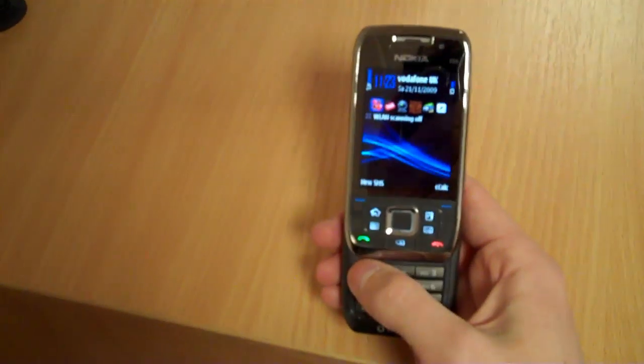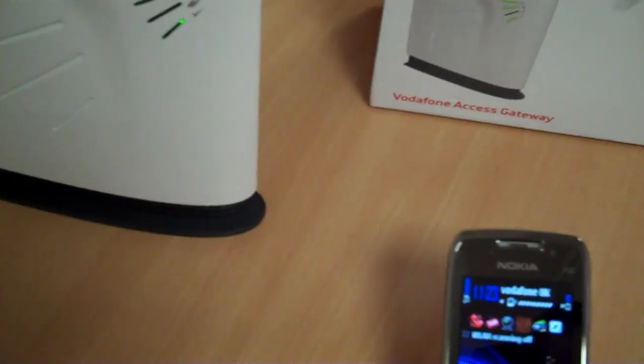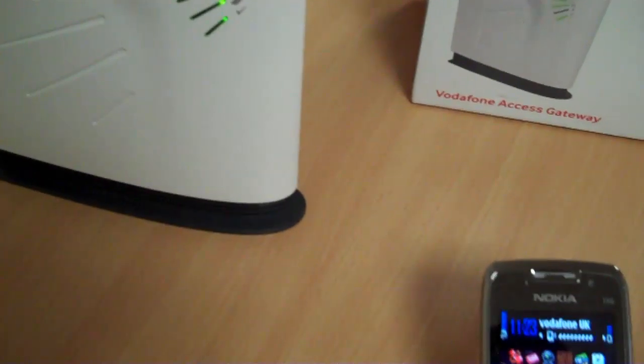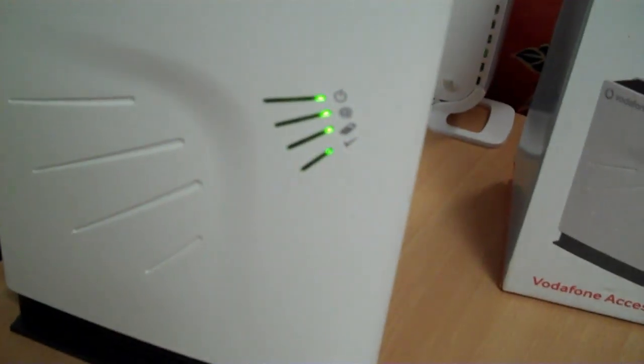So what I'm going to do is just make a phone call to prove that it works. When it does get into use, this light comes on to flash to show that someone's using it. So if I just dial a voicemail, put it on loudspeaker, you can see that's flashing.